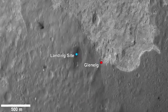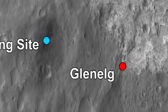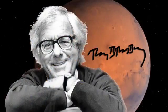Within days, we will start our journey to our first chosen destination on Mars, Glenelg. We hope to obtain our first drilled rock sample on Mars at this location. The team named the landing site this week after the famous science fiction author Ray Bradbury on his birthday, August 22nd, and he would have been 92.